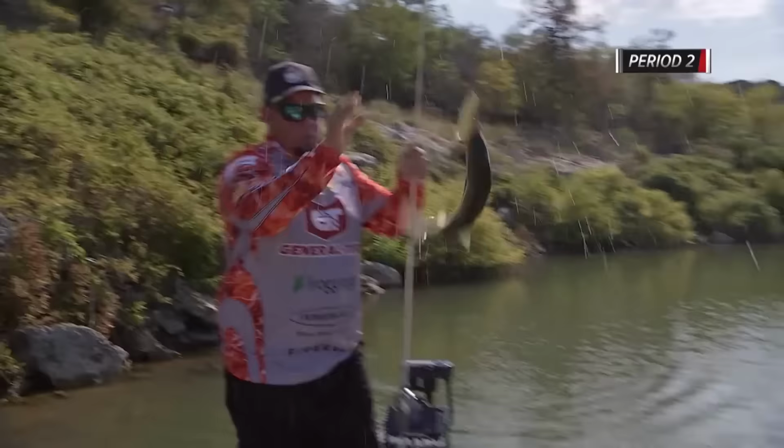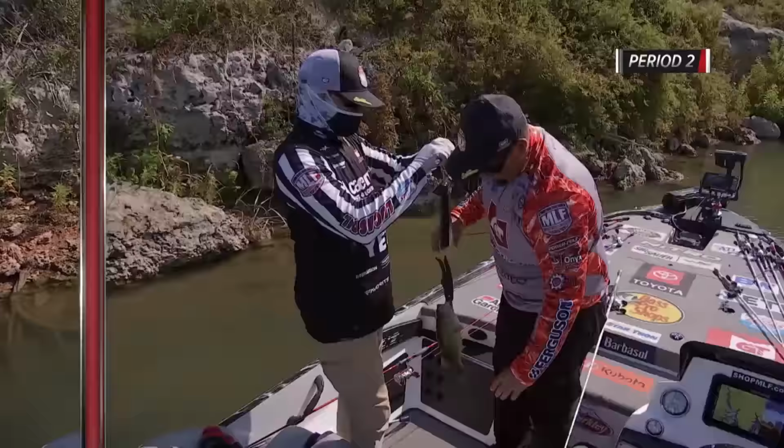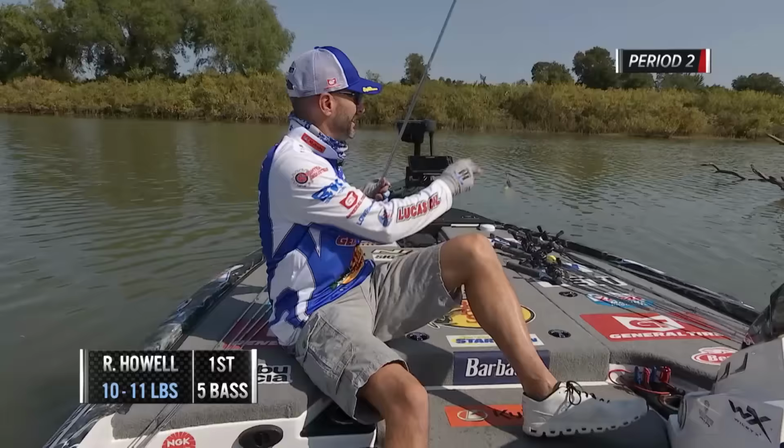Just do this all day, and I'll probably put that bigger one on in the 3rd period, I think. 1 pound, 12 ounces. They're just coming out of the woodworks and eating it. Power pole right there. Look, that's what it's all about. The wind's blowing me. Threw in there with a couple other baits, didn't get bit.